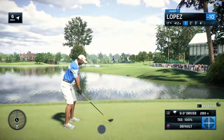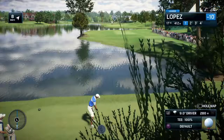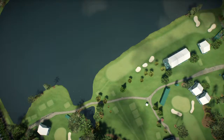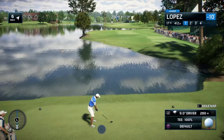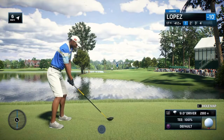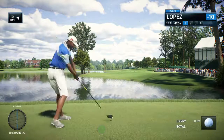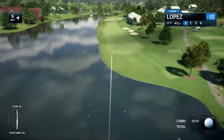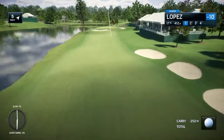Just 2 holes left here at East Lake. Frank, we have another par 4 set at 455 yards. Oh, beautiful swing, and the result is every bit as good.